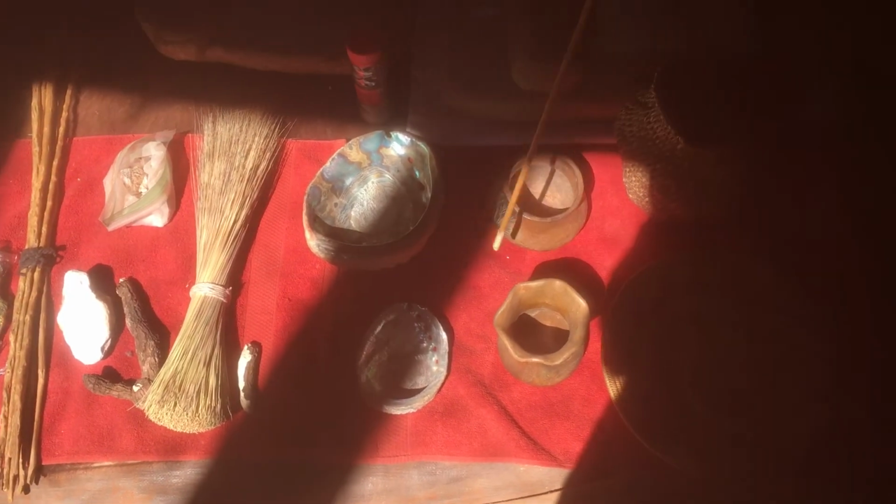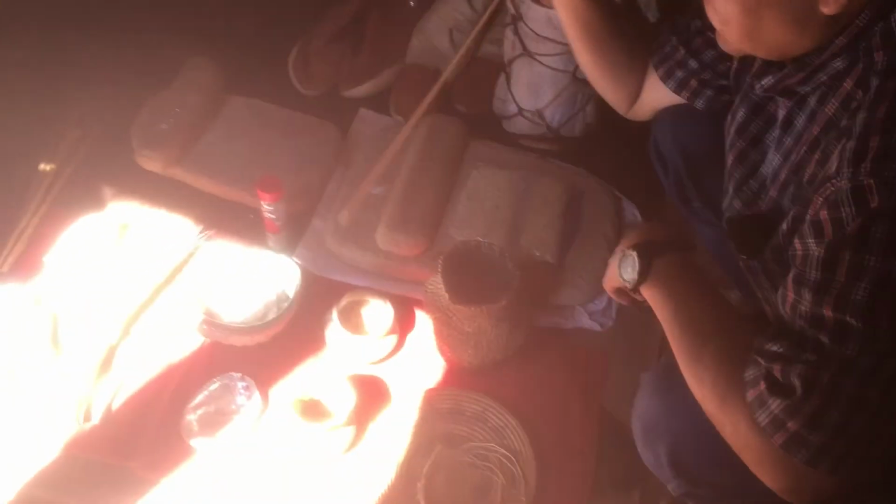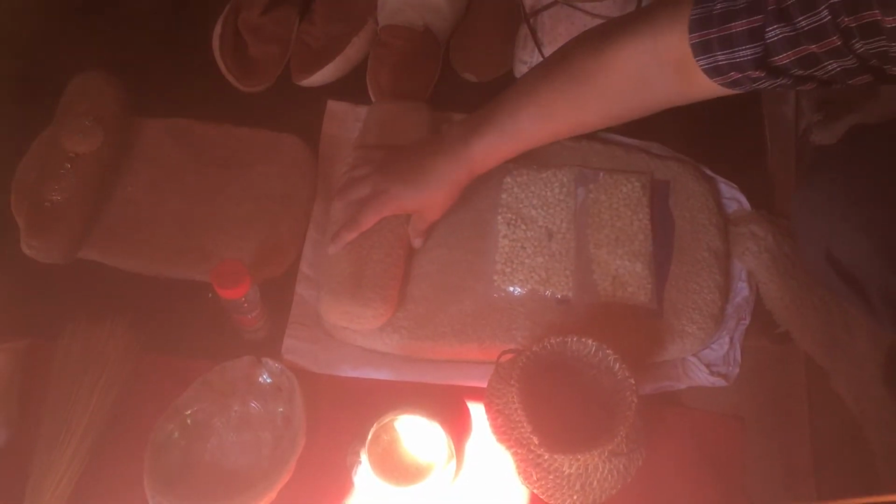And then the clay pots, we still create clay pots as well. And ceremonial baskets, used for different ceremonies, healing ceremonies, weddings, and this one as well. Grinding stones, used to grind corn. See, there's a little bit of corn. They crack the corn with the stone, and then they slowly grind it, and that's how they make cornmeal.